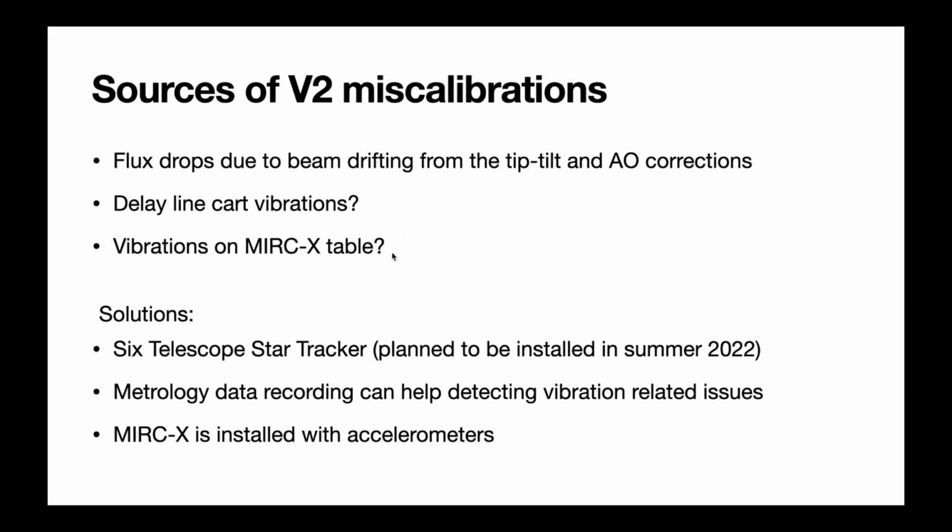We had such situations in the past, but it is now corrected. So vibrations, but we have now installed accelerometers, and we are now tracking. So these are the reasons that could introduce vibrations. If there are vibrations, fringe contrast will be lower. If that happens on a calibrator, the fringe visibility will be low. So when it calibrates, the target visibility will be higher, and vice versa can happen. That's how there can be visibility offsets.